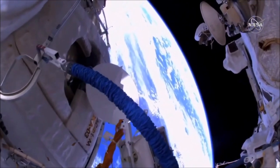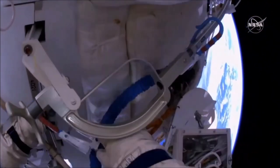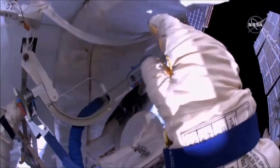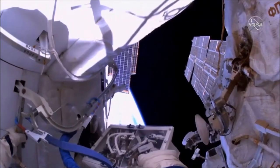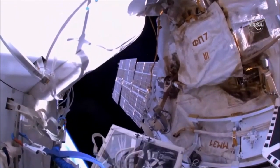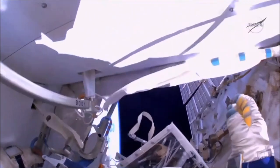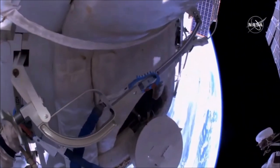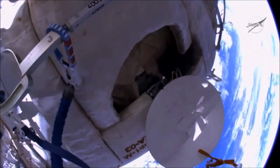They're going to be going in opposite directions at first, with Oleg Novitskiy working his way towards a patch panel on the Russian service module, where he's going to wait until Pyotr Dubrov has finished routing the cable down to the MLM. They'll double-check the amount of slack on either side, make sure that they can make all of the necessary connections before they both then meet up down at the patch panel, the connection panel on the MLM, to begin installing the cables.